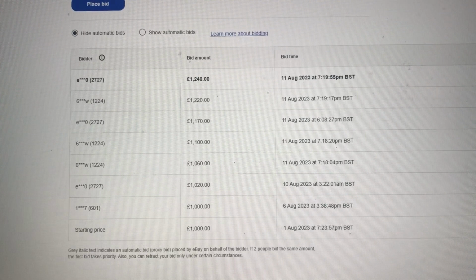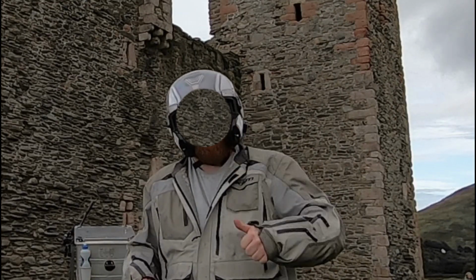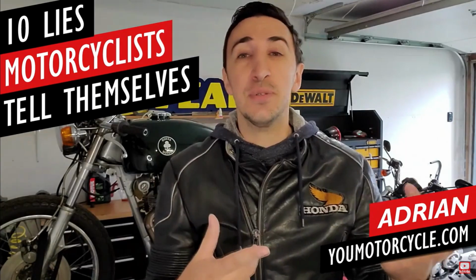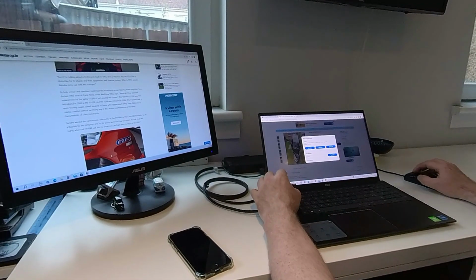Now with the Honda, the KTM and a long running project bike, I needed another motorcycle like a hole in the head. But if I could secure it for around £1,500, that would be like an investment, right? I'm with you on this one. So in the final few seconds of the auction, I threw in a bid at just over £1,500.